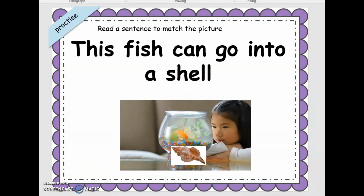Now, the first thing that we always do is we look for camera words. Can you see any camera words? Ah, I can see one just here. Look, we've got the word go. Can you see any others? Here's the word into. Very good. Are there any key words? Here's a keyword, a. Very super.